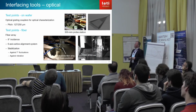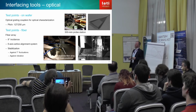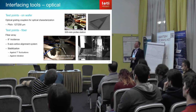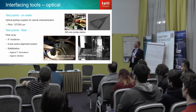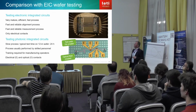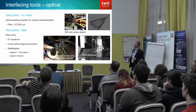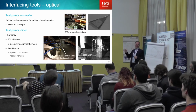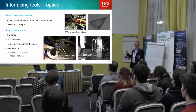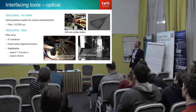How to test them? If you look at the size of pitches on the wafer, it's around 125 to 250 microns, and you are doing that from 8 inch up to 15 inch wafers. Alignment system. As I mentioned, you need to think about the design of the wafer from day one, because these alignment systems are using just fiber arrays which are available on the market. They are with 8 fibers, 16 fibers, or not unlimited number of combinations. It means the design of the wafer needs to be done from what is available on the market in alignment systems.